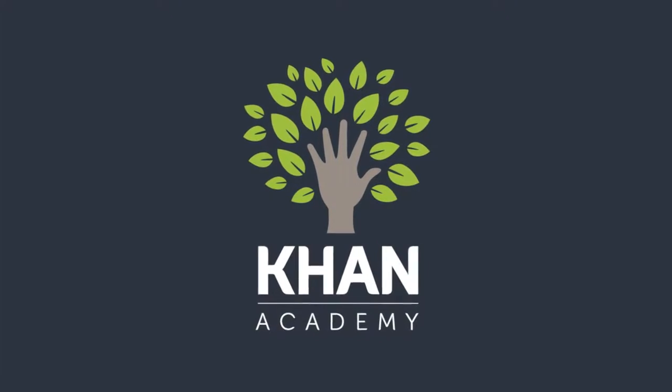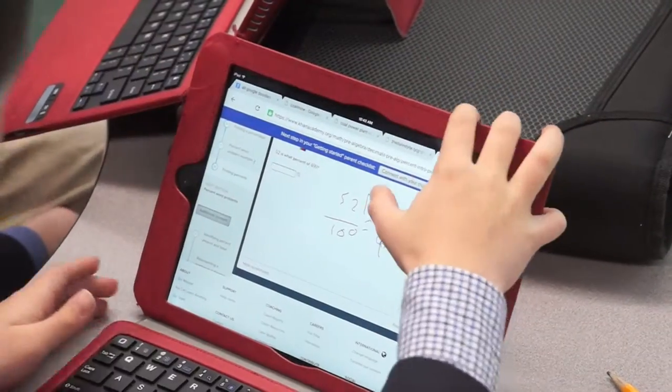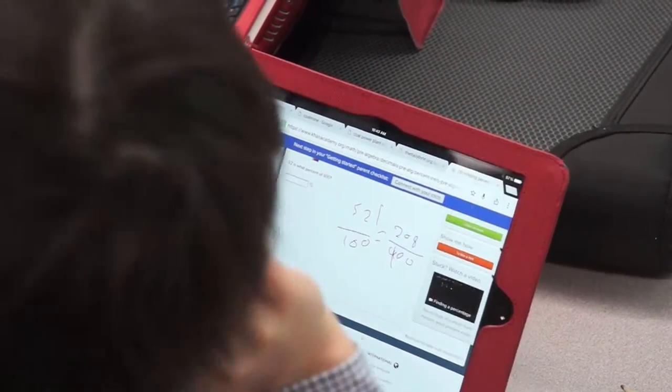Khan Academy is an interactive platform that provides math instruction that is suited to each boy's level. I like Khan Academy because it can make you do harder activities in school and you can get better at math. Khan Academy can be used in a number of ways.